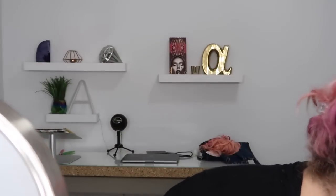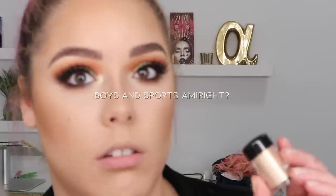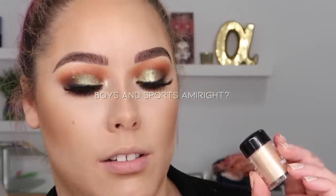So what am I gonna use today? Oh, you know what I'll use? I got this, the 3D highlighter palette from Huda Beauty. Oh, Santorini. I don't really know if I like these, to be honest. I don't know if I like that. I'm gonna put that away. Oh, hell yeah. Okay, I'm gonna go with the Color Icon Carol, which I showed in my drugstore fall glam I did.